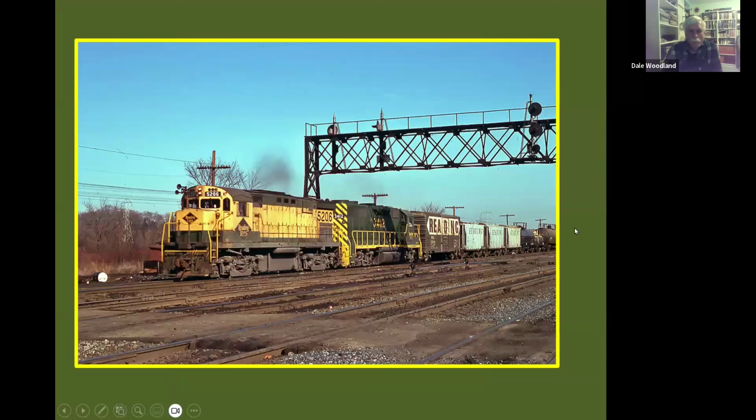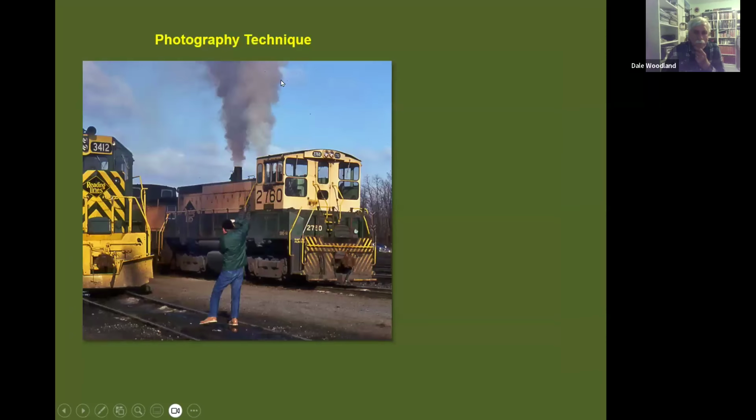Westbound, Century 424 and one of the newer GP39-2s, 3412, also happens to be preserved at the Reading Railroad Heritage Museum. Now, a friend of mine took a picture of me taking a picture. So I call that my photography technique.